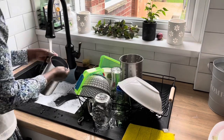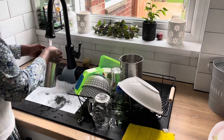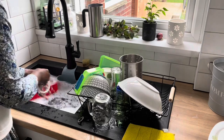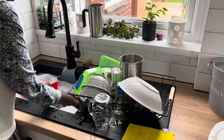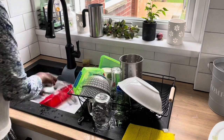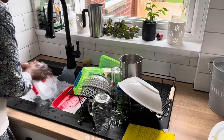Another thing, when we did the renovation, is we left a place for the dishwasher, which I will be buying very soon, and as soon as that is in, I will be sharing that with you as well. So I hope you will enjoy this one.